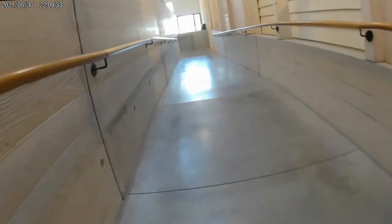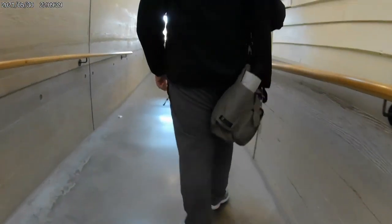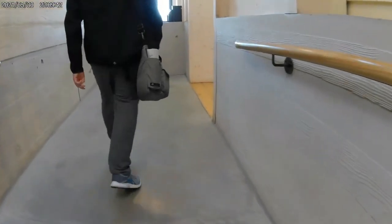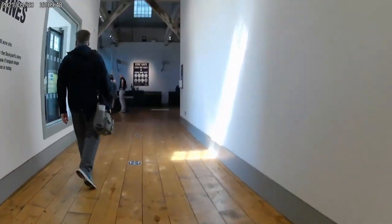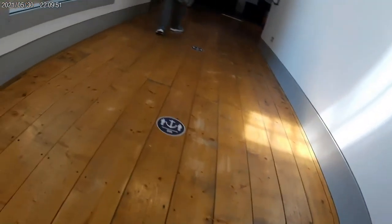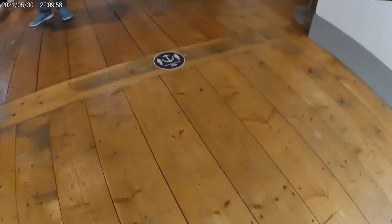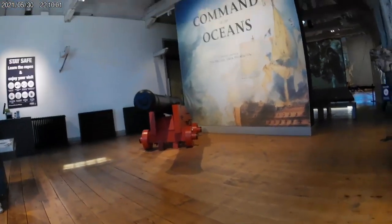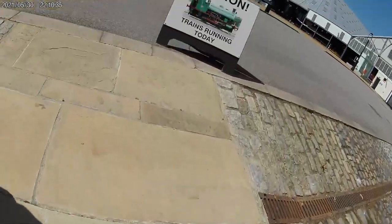Okay guys, so we just made it through. So we can walk down now. So here we are. I remember taking a picture of him standing next to that cannon. So we just got outside now. Now we're outside. I'm putting glasses back on.